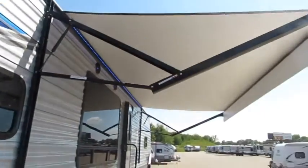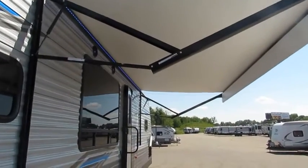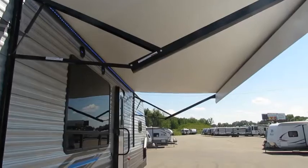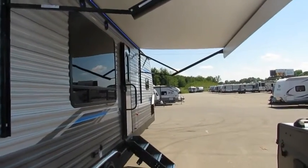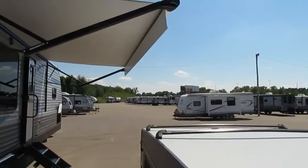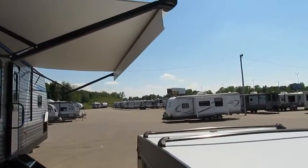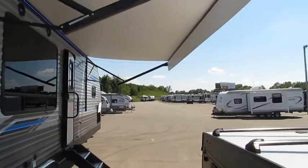This is your power awning. That will dump all by itself if it's filled with water. If it's raining too hard or too windy, I would recommend just leaving it in anyway. Otherwise, you're just dealing with insurance. And that's fully extended right there. When that flap is at 90 degrees, that's where I stop. And that's all push of a button from inside as well.